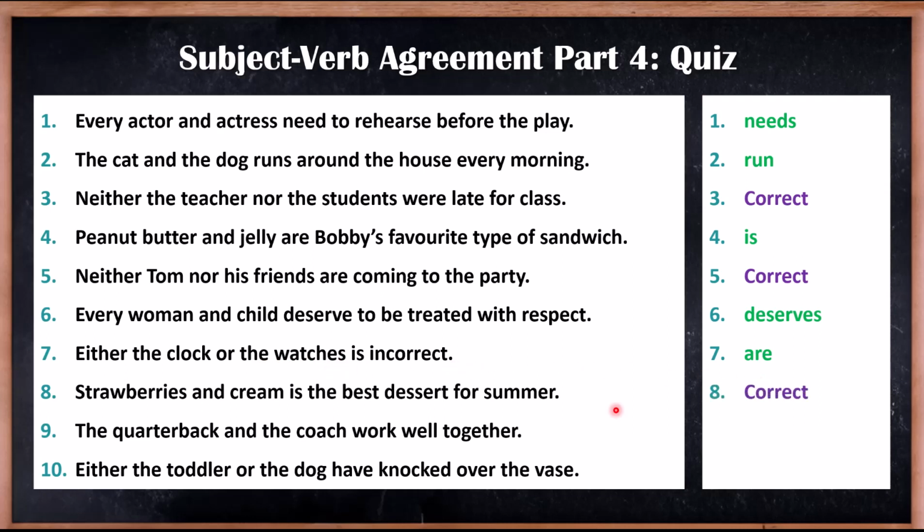Number 8 is correct. Strawberries and cream is the best dessert for summer. Again, just like with peanut butter and jelly, we're talking about strawberries and cream together as one unit. We're not talking about two separate desserts. And number 9 is also correct because here we also have a compound subject connected with and. However, we're not talking about this as one unit. We're talking about they work well together.